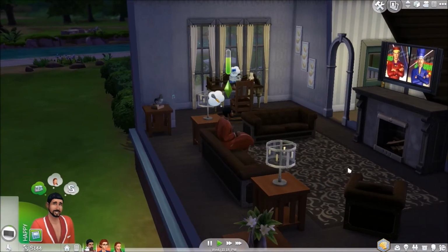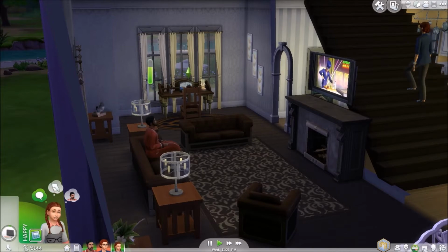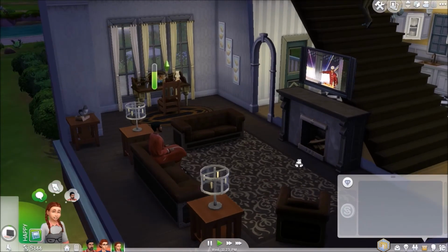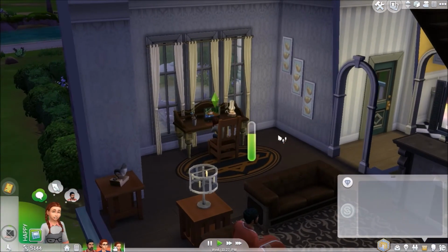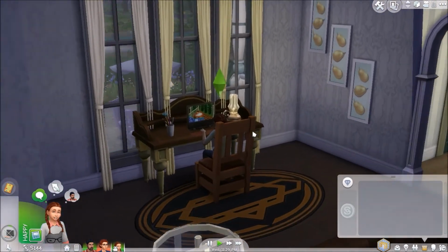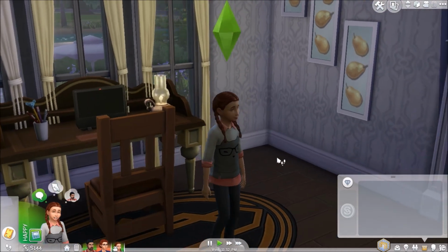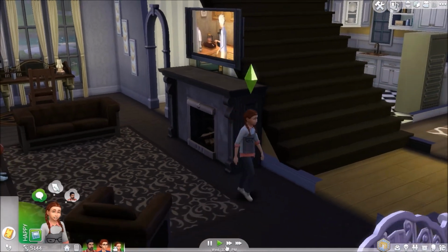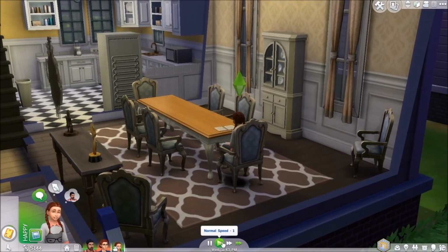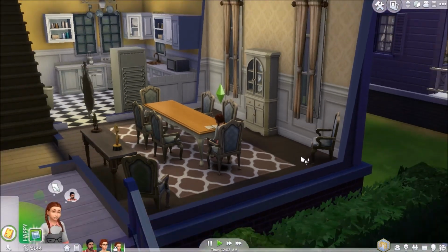What's Bob doing? He's just watching TV. Did she finish her homework? Where is her homework? Oh, it's right there. Oi, child! Do your homework! It is 11:30 at night and you are playing the original Sims. Wicked. That's freaking awesome. I like how none of their needs go down. That's kind of funny.